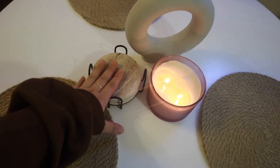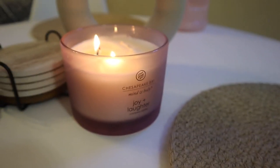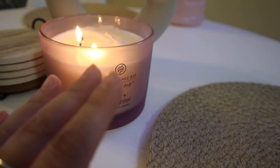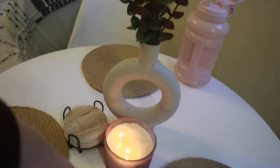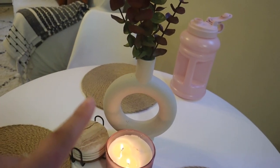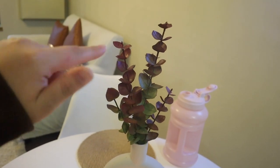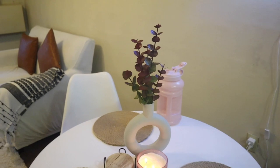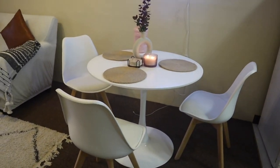These coasters are from Amazon. Candle is from Target. It smells so freaking good. I got it the other day. I don't know what it is about cranberry flavored things during the fall. It's just my favorite thing ever. I got this circle face looking thing from Amazon, and I got this fake eucalyptus from Target. It was in the dollar section for like $2-3, I think. So this is my entire little dining area.